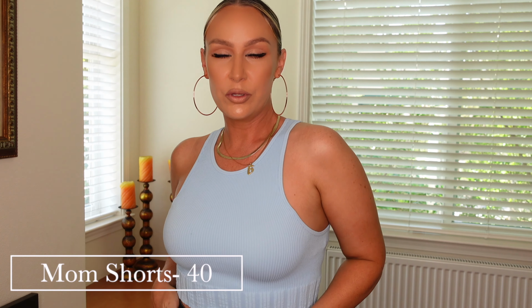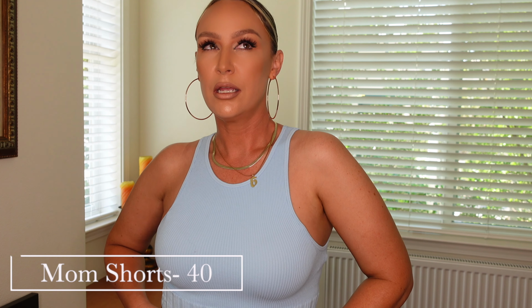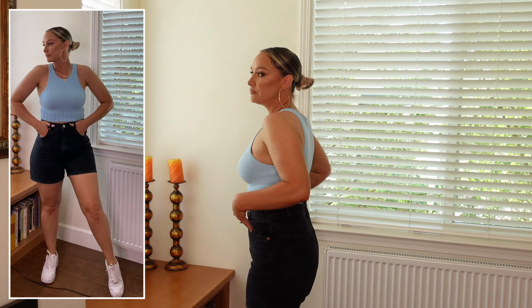And then these shorts are mom shorts. I have shown you the same ones in different colors in my Zara jeans haul. I'll link all the videos above, by the way, in case you want to check those ones out. But yeah, these I actually sized down from the last ones that I bought. These are a 40 instead of a 42. I don't know if I lost a couple pounds, I can just fit into them. I just prefer that they're now fitting a little bit tighter than my other ones. And I like to wear them unrolled because I think it's more flattering when you have bigger legs like I do, but I love these.